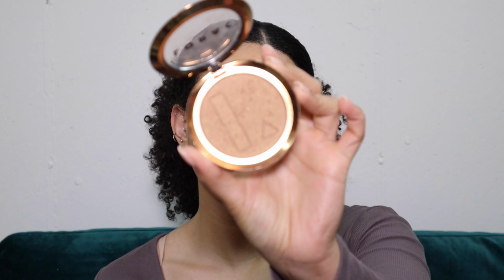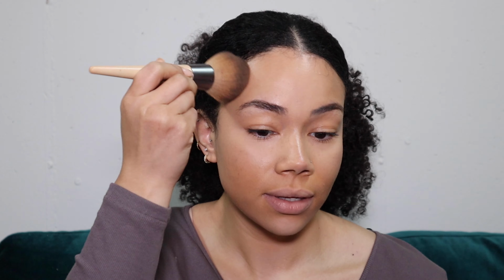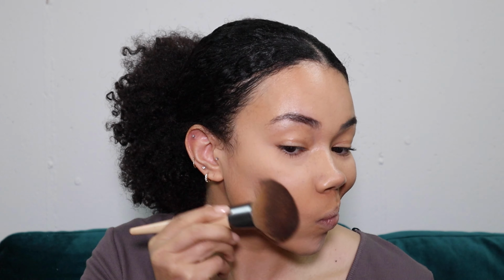Okay, so next we're gonna go and bronze our face. I'm gonna be using the Lorac TANtalizer Buildable Bronzing Powder. It's so pretty. I'm gonna use this big fluffy brush, tap off the excess, and I'll just go ahead and bronze away. Go up to my hairline as well. I love this bronzer because it's so natural looking, and it gives me that summer glow.